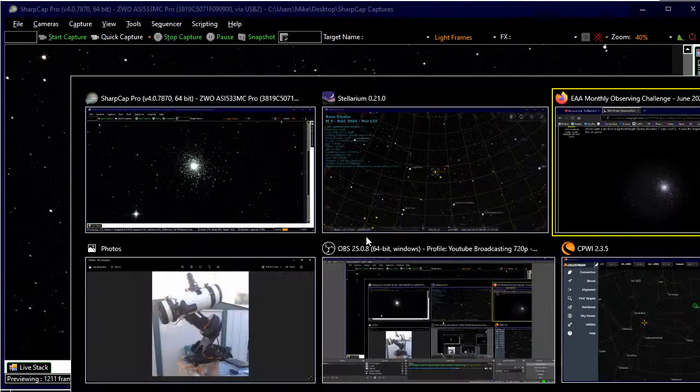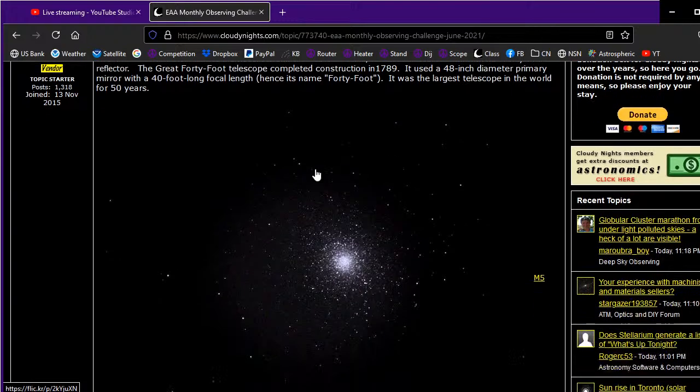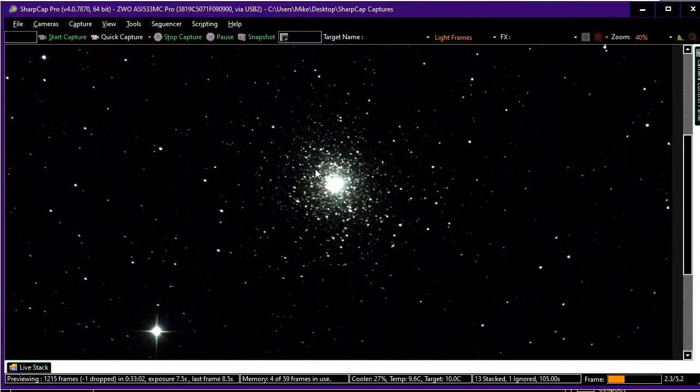So let's see what Pat wrote about M5. Discovered by Gottfried Kirch and his wife Maria Marguerite in 1702, and then Charles Messier found it in 1764. William Herschel resolved it into individual stars. He counted 200 of them with his 40-foot reflector telescope, which was built in 1789. He used a 48-inch diameter primary mirror with a 40-foot-long focal length, hence his name 40-foot. It was the largest telescope in the world for 50 years.